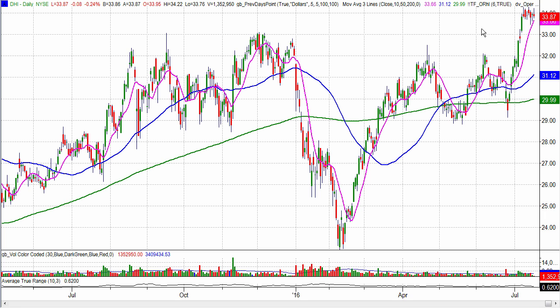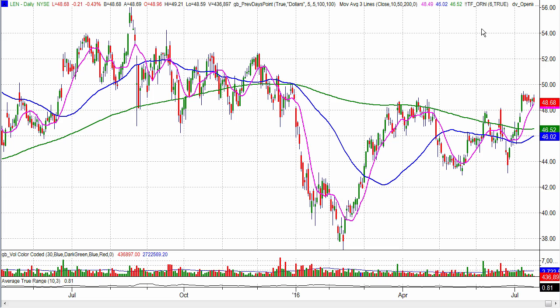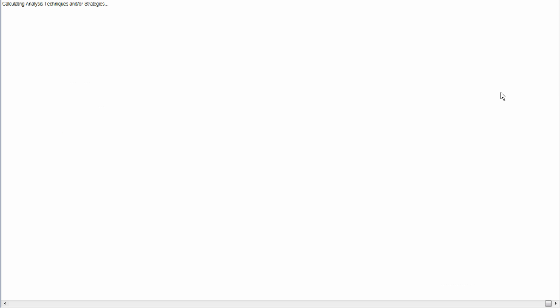The next one, second biggest, is Lennar, and that one is not sitting at all-time highs, but near its, I should say, 2009 highs. But it is sitting at a great place for it to break out from. Had a nice run up, has consolidated. Again, when you see 6-7 days of consolidation like this, expect a big move.